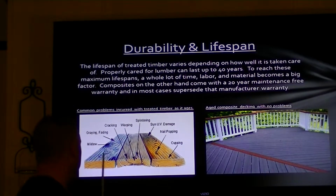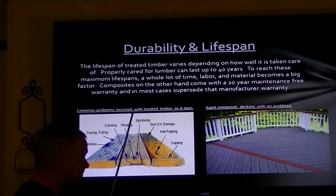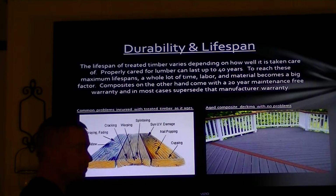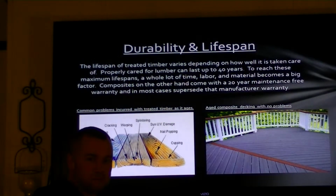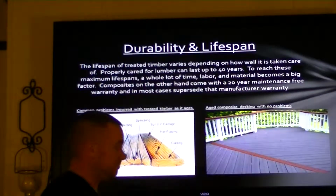With treated timber, you have all kinds of problems. You have mildew, fading, cracking, warping, splintering, sun damage, nail popping, and cupping, where your board makes like a cup. And all those problems, the boards have to be replaced. You don't have those problems with a composite.